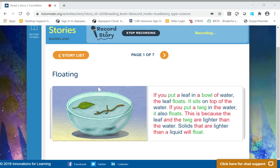So today's story is floating. It looks like there's a leaf and a twig that are floating on the water. Do you float when you're in the bathtub or in a pool? Sometimes it's hard to float, but you should be able to. If you put a leaf in a bowl of water, the leaf floats. It sits on top of the water. Yep. See how it's on top there?